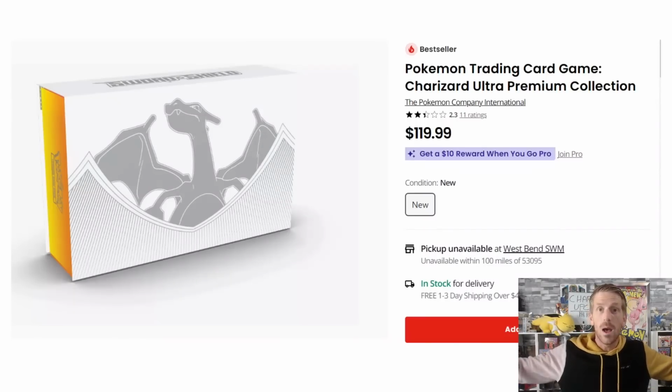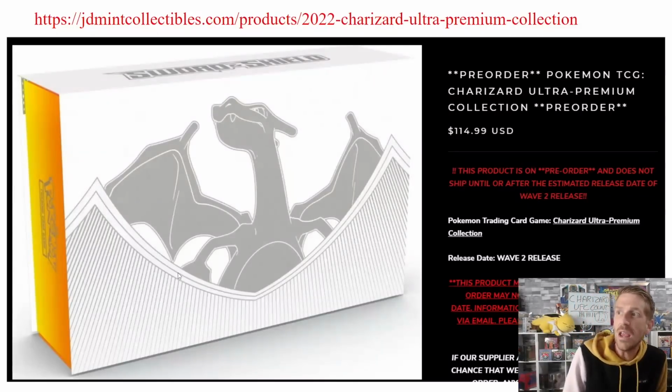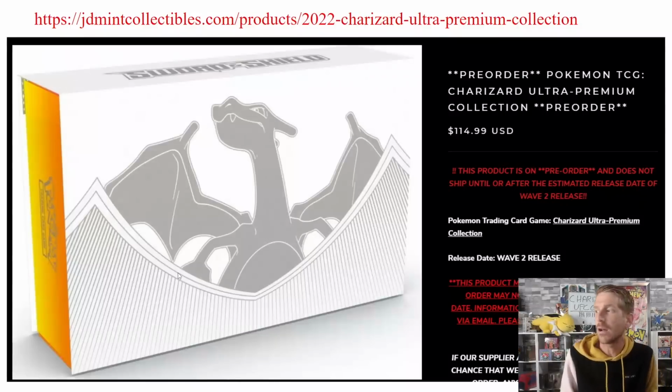As early as just a couple days ago, Wave 2 at JD Mint Collectibles, huge shout out to Killa. If you're not following Mount Killa on YouTube, go check him out. But he dropped this with his promo code. This was purchasable for $114.99 for Wave 2. So $5 off of MSRP, just the regular price without any promo codes. This is sold out now, but there'll be other ones available like this.